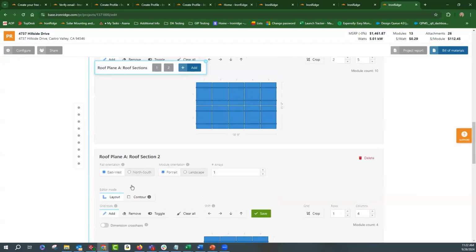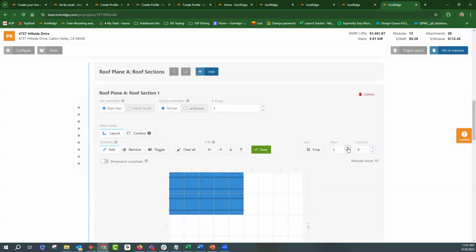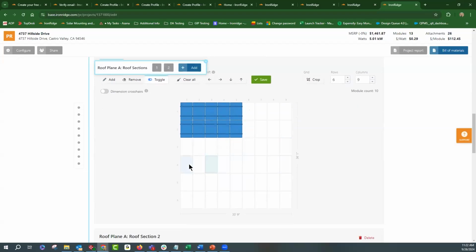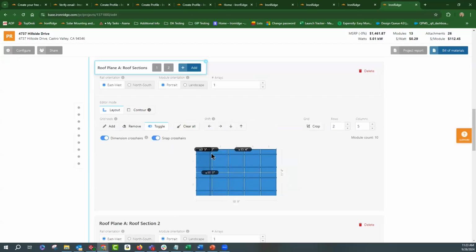Okay. And just to touch on this tool section really quickly, there is the ability to add and remove modules. So if I started off with a larger grid here, this grid tool allows you to add, remove, and toggle. Toggle essentially will turn on modules that are off and turn off modules that are on. And you can also add them by just clicking and dragging the space. We also have some additional features that I will touch on really quick, like dimensional crosshairs. So if I needed to know how large this module array is and how far the gaps are, you can do that by just measuring with these crosshairs.